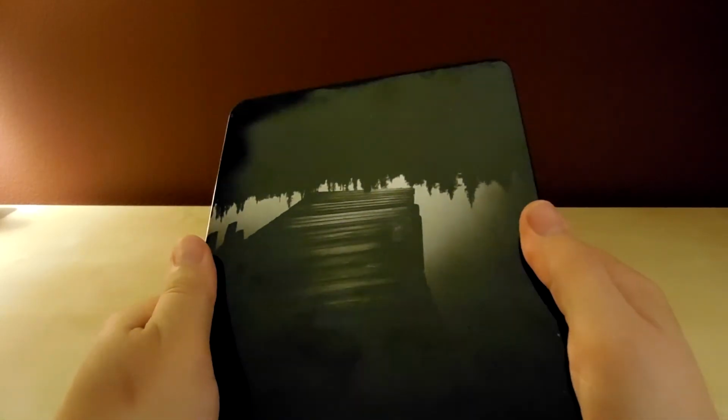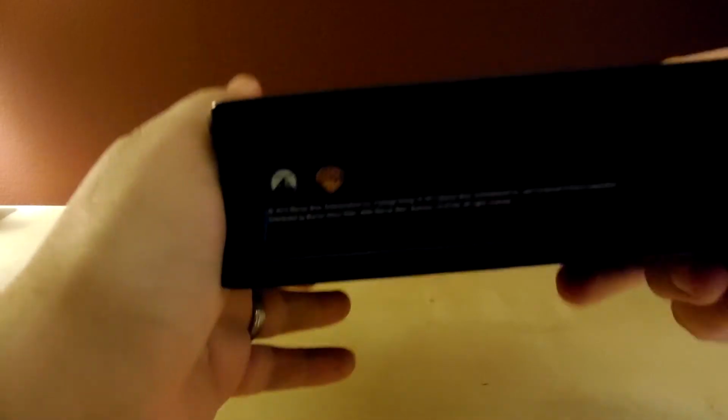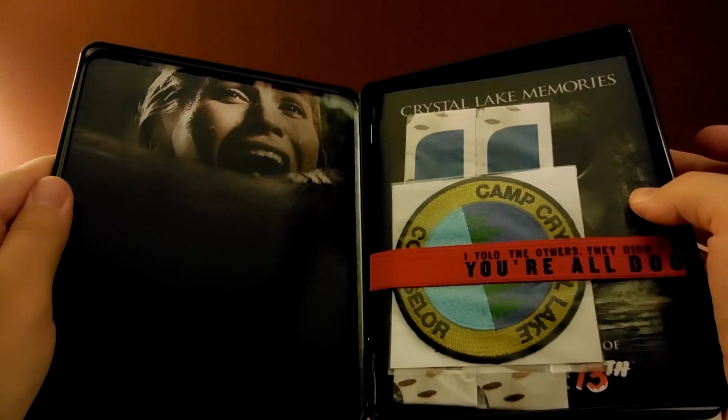On the back you have the dock leading out to the lake, Camp Crystal Lake, and then you've got the logos. This is from 2013, so it's only a couple years old. And it opens up like that, and you see someone screaming there. I don't know who that is.